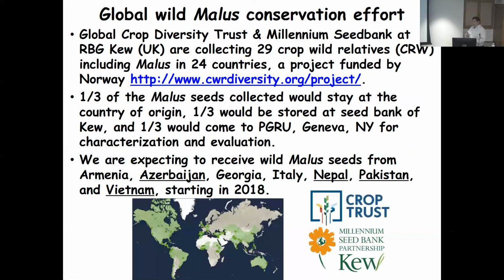And after quite an intense discussion for almost 2 weeks, they made a decision. The remaining 1/3 of all the wild Malus seed collected will come to Geneva for evaluation and characterization. This includes wild Malus from 7 different countries. Some of the material from these countries we will never have had in our collection, so it's very interesting and exciting, hopefully, to get our hands on this material from 7 different countries.